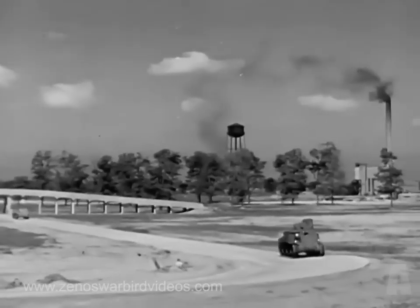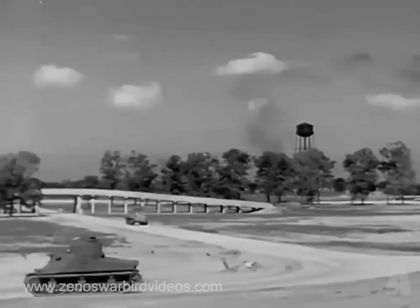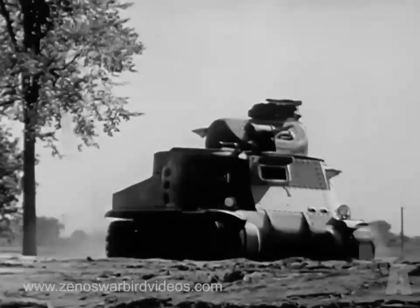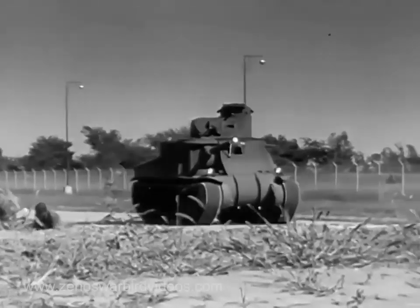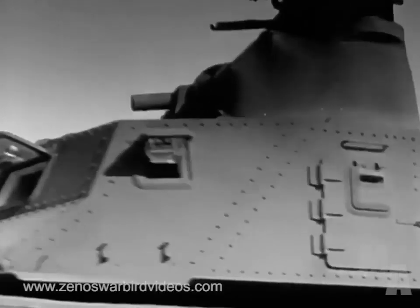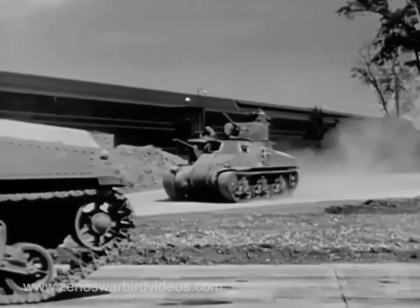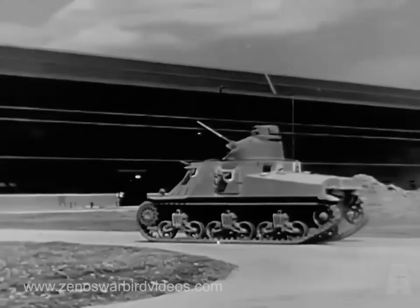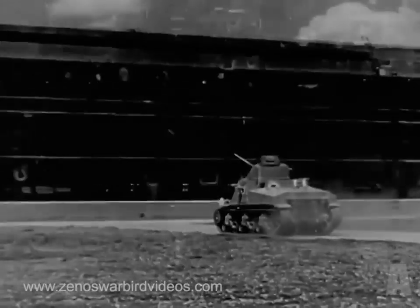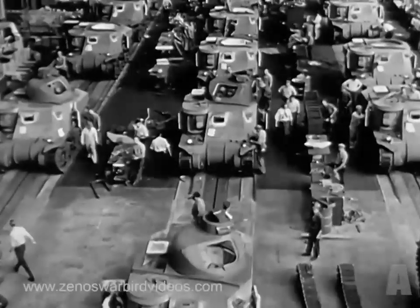The speed of the tank makes defense against it difficult. Anti-tank guns cannot be moved into position fast enough to be of use. The guns must be mounted on tanks of the same mobility and having the same protection as those attacking them. To make an invincible army, we need machines, trucks, planes, and tanks, by tens, even hundreds of thousands. For these, we must go to the assembly lines of the nation.